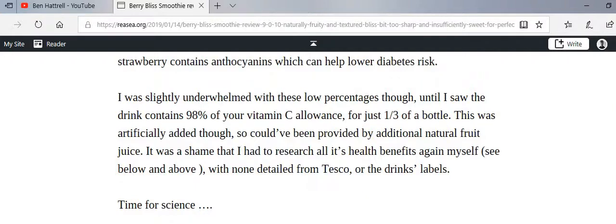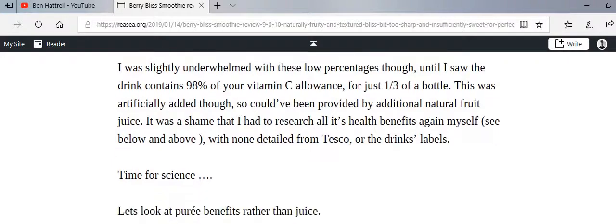I was slightly underwhelmed with these low percentages, though, for the types of juice, obviously, until I saw the drink contains 98% of your vitamin C allowance for just 1/3 of a bottle. This was artificially added though, so could have been provided by additional natural fruit juice.